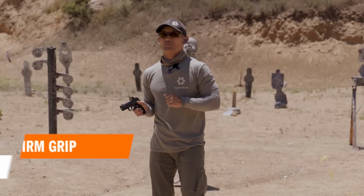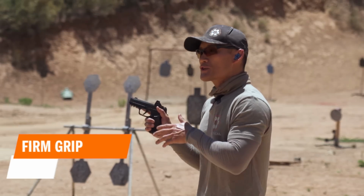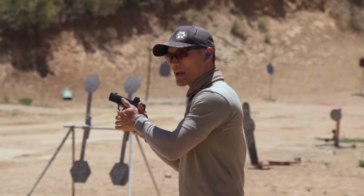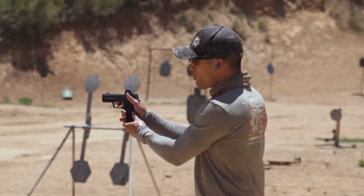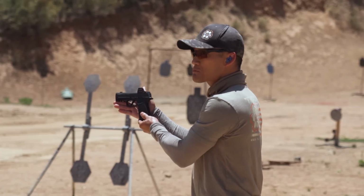On to tip number 4. You want to have a really firm grip, one that's so firm that you're going to help prevent the gun from moving in a crazy way within your hands. So if I was firing with, let's say, just one hand here, when I shoot the gun, I don't want this gun moving separate from my hand as much as possible.